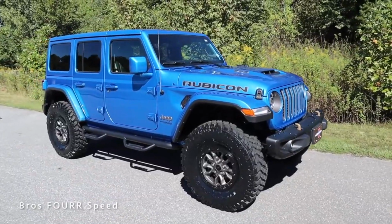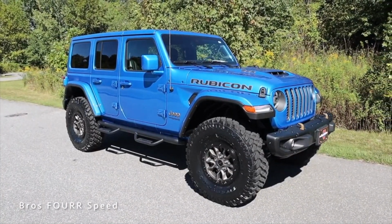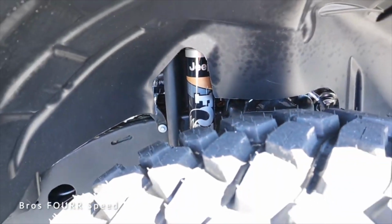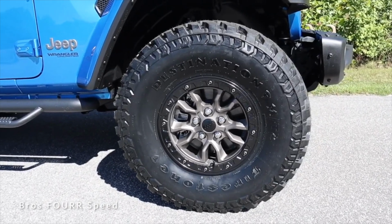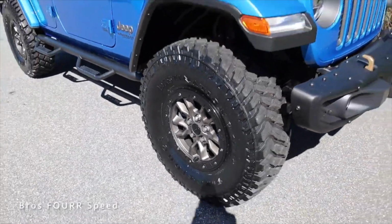Now for this 392, from the factory, this comes with 35-inch tires. On this particular model, they are 37s, wrapping the factory wheel, however. So that is the wheel that you get for the 392, along with having the Fox suspension. The Rubicon also has a 1-inch lift over a non-Rubicon or over the V6 model, so it is a little bit higher.